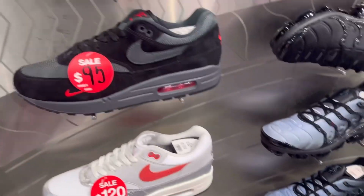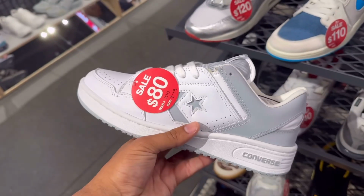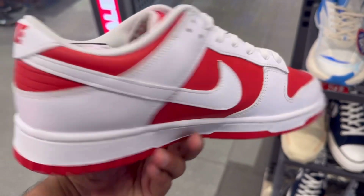Especially these Air Max ones, there's a few really solid colorways. They also had some Converse Low Weapons on sale for 80 bucks, an underrated silhouette with great materials. I think those are gonna go even cheaper though if you're interested.